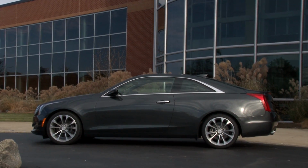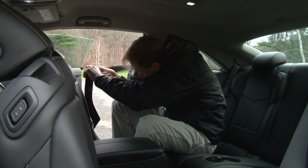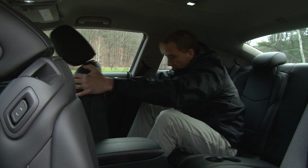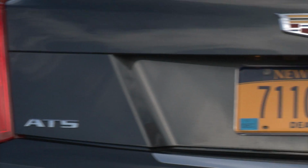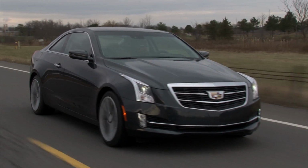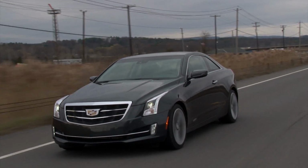Though most coupe buyers likely have other priorities, the rear seats are difficult to access because of poor seatbelt management and sit quite deep, affording better legroom, but at the same time squashing headroom. This feature-heavy, luxuriously stocked ATS 2.0T rear-wheel drive premium with no options, stickers for $48,090. All-wheel drive is also available.